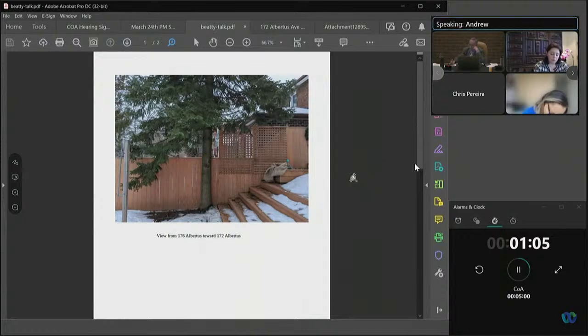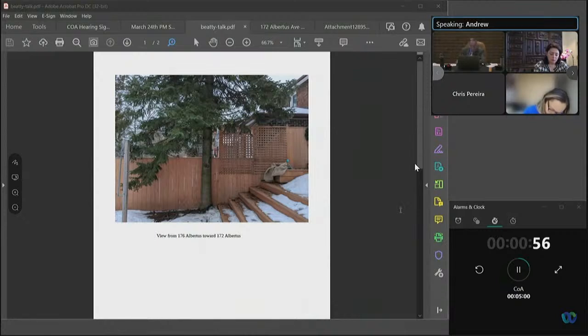The cumulative effect of all these variances create a mass and scale that does not fit the prevailing character of the street. This is why 12 neighbors have written letters of objection, including the direct west, which is us, direct north, direct south across the street, and the neighbors 2 and 3 houses to the east. We ask for this application to be refused. Thank you.